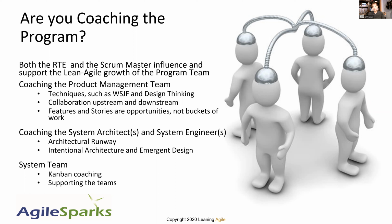And then obviously the system team. Now, a common pattern is, not always, but the system team tends not to have a Scrum Master. They still need coaching. That onboard coach is absolutely critical to help coach, especially from a Kanban perspective. If they're using that, understanding that Kanban is not as simple as people think it is. It is simple, and in its simplicity is where the complexity comes from. And obviously supporting the teams, helping the system team understand that their key goal is in supporting the teams.